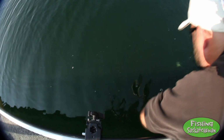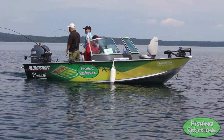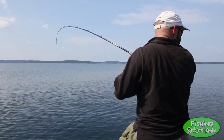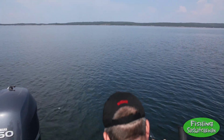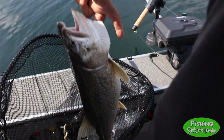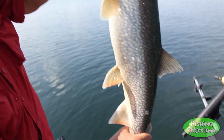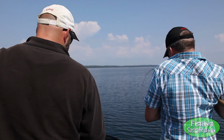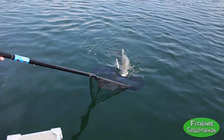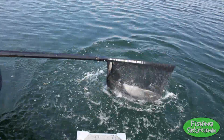Straight down. Awesome. Oh, there we go. Hooked him up, Steve. There you go. Now we got a double. How close are you there, Steve? Not very close. I'll take the net from you, Mike, if you want to release that. I'll help Steve out. That is a female. Double header action. Beautiful. Nice work, Steve. Good job, Smitty. Nice work, guys. Good double header.